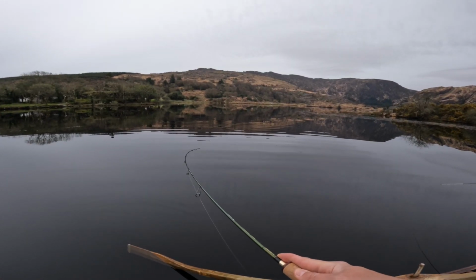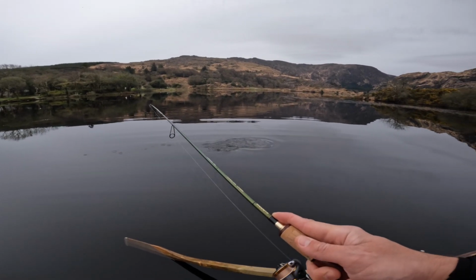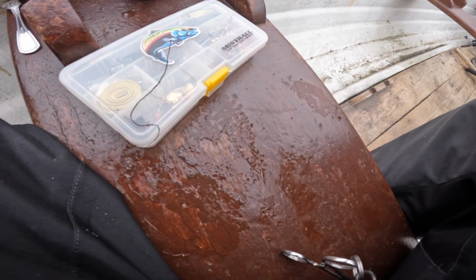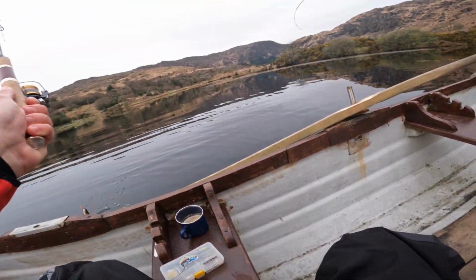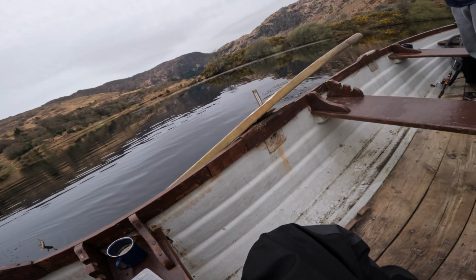This guy pulls like a mad one. Match is on as well. Yeah, that one is big. Do you need the net? Okay. I need the net as well. I think it's just weirdly snagged. Oh, you just snagged, is it? No, but it's big.